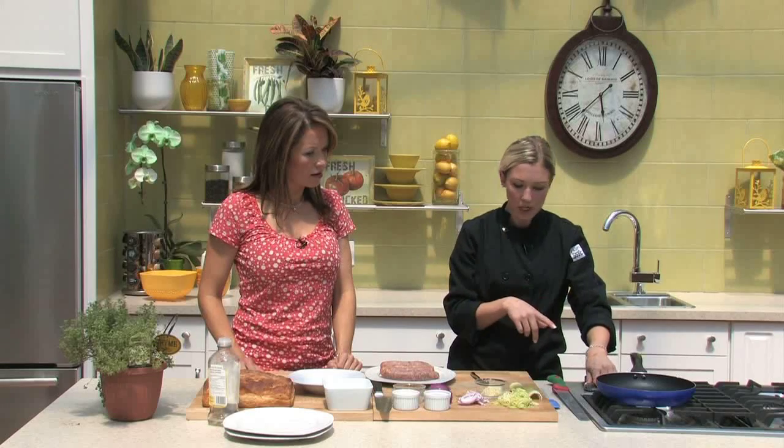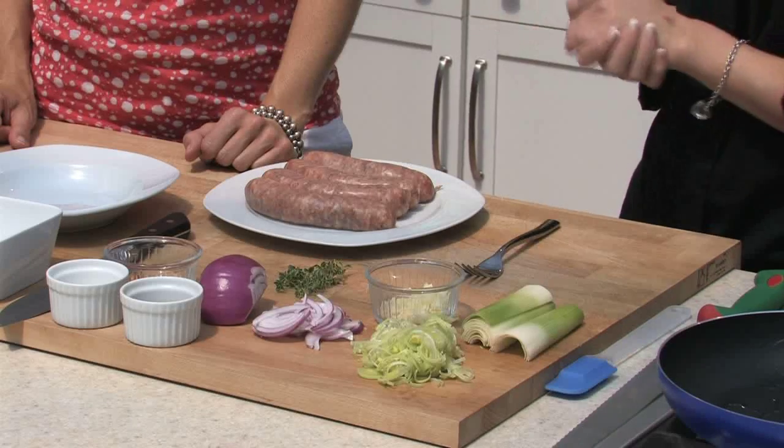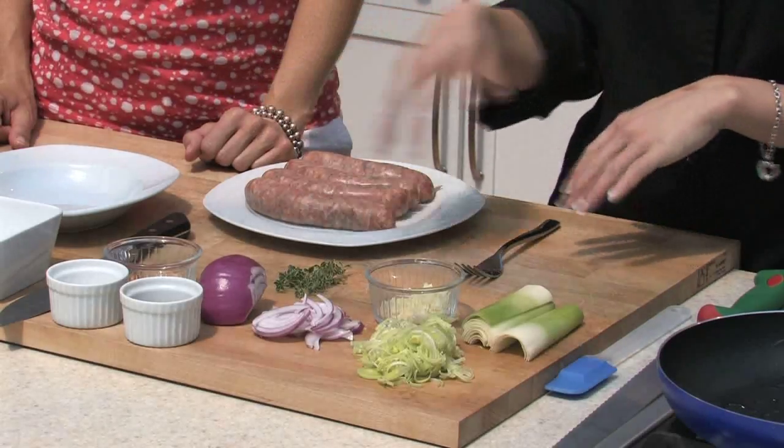So I'm going to heat this pan up to high, and what I'm going to do is start sauteing these sausages. These are just a mild Italian sausage. Sometimes I like to use the spicy sausage, but in this case I just got a couple chili flakes to add a little zing to it.